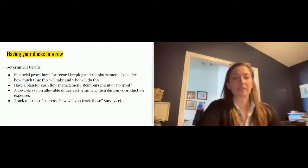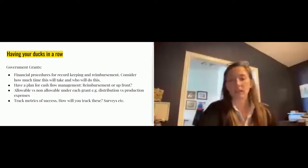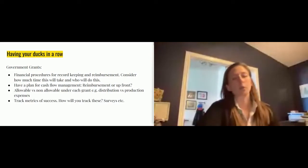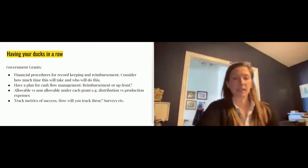And tracking metrics of success, like we said, how are you going to measure success? How are you going to track them throughout? So one of ours is our project reach. One thing we do is measure our social media reach, and then also the people who come into our physical storefront. That's something that's just built into our system already, where we can see how many people cashed out in a day or month or year. It makes it easier if you do something that's already built into your systems.